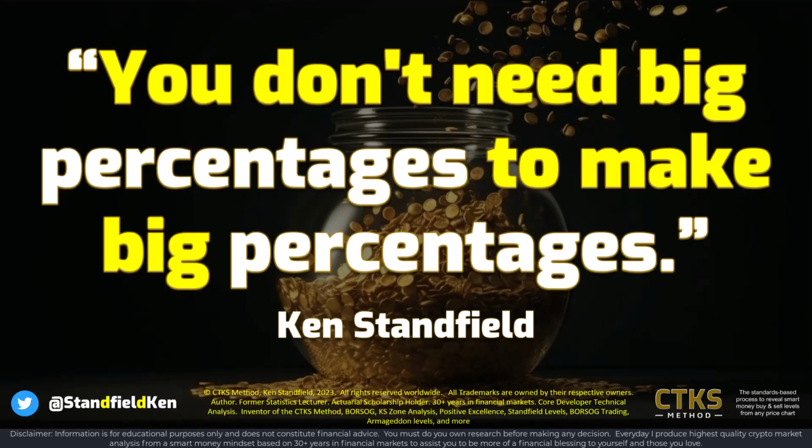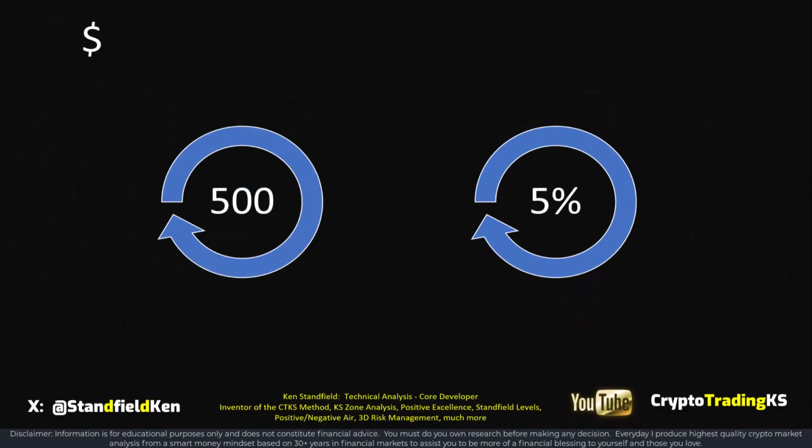The secret to huge gains is incredibly counterintuitive. The actual secret is to take a certain amount of money, go for a small percentage and keep on turning it over. The example here is you have a certain amount of money, you've taken 500 and you want 5%, and you're just going to turn that same 500 over as many times as you can.